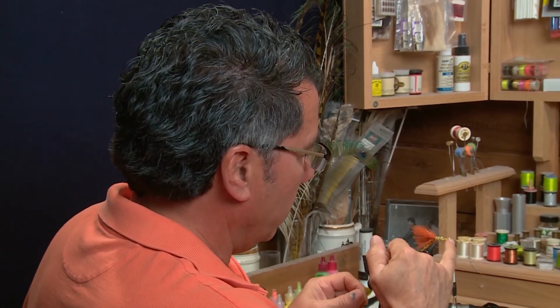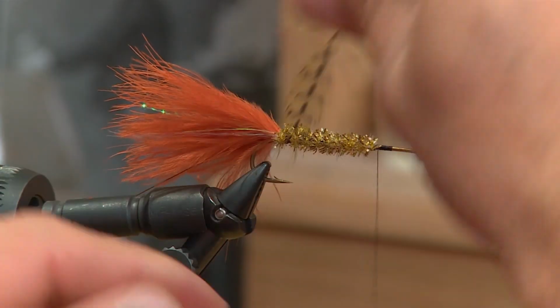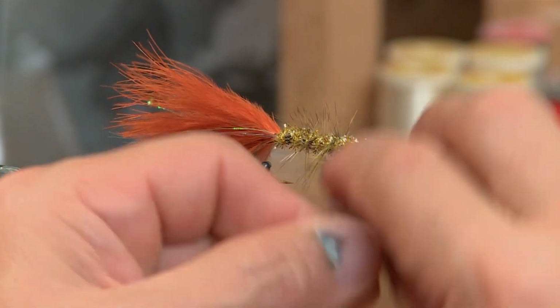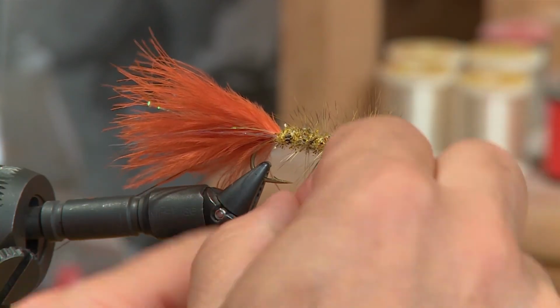Now that the body's all tied in and we've stopped it about 2/3 up the hook, I'm going to take my hackle and take about 4 or 5 wraps up just to hackle the body. And then tie off.